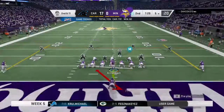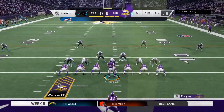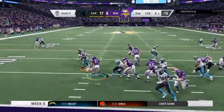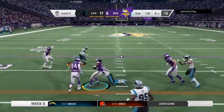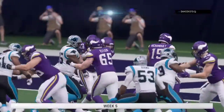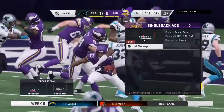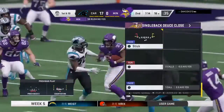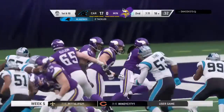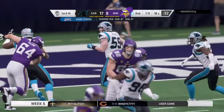Here we go, set. They run the counter with Cook. Oh, he's got some breathing room. And they'll get him down up past the 15-yard line. A gain of 13. It's a first down. Exactly what they needed right there because they needed to use the ground game to take some pressure off because the quarterback's been struggling a little bit.